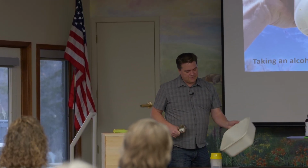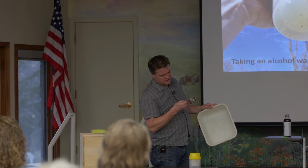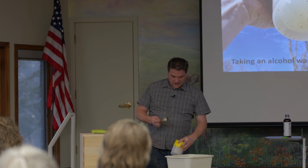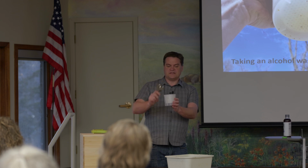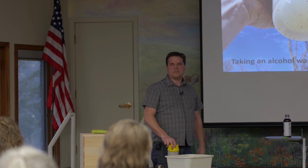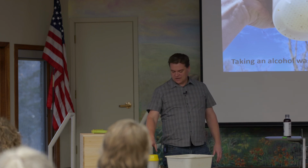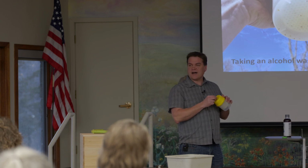I tap them down into a quarter, and this half cup measuring cup is perfectly contoured to this dish pan. So I get a half a cup of bees. And I already have my alcohol in here. And I dump that half a cup of bees in there. And I close this up. And I shake it up a little bit, but I analyze it later. What I do is I put a little piece of masking tape, and I put the hive number on the top.